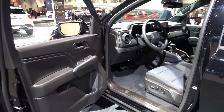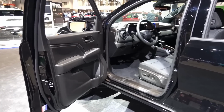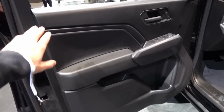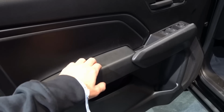This is, again, one of the aspects where you will find more of the basic interior versus that of some of the other trims, including the Z71 Colorado. So you can see on the door panel, it's pretty much completely hard touch. I get this may or may not be a pre-production vehicle, but even the armrest here is only a rubberized texture. It's not even soft touch.